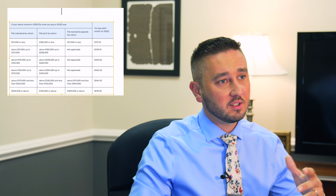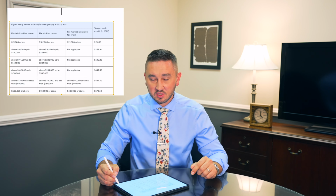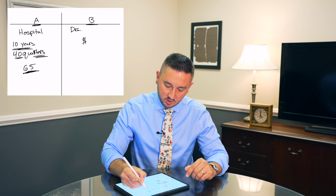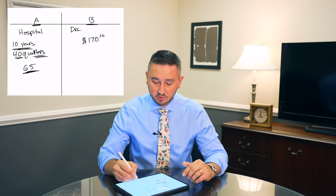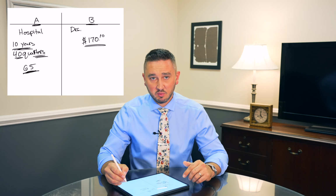So you want to take a look at your tax income statements from 2 years ago and to see if you're filing individually or filing jointly, as that will determine what your premium will be. And it's important that you take a look at that, as those two numbers can be quite a big difference in value. So you want to make sure you're aware of that ahead of time. Now, with that Part B, because there is that monthly premium, we'll put $170.10 per month just as a baseline or for an example that we can use. So with that Part B comes $170.10 per month premium.